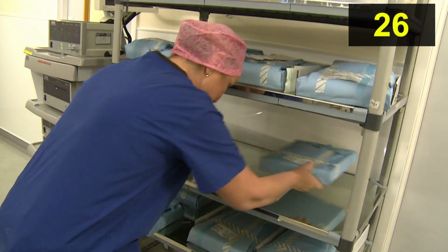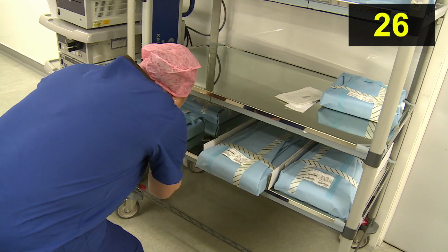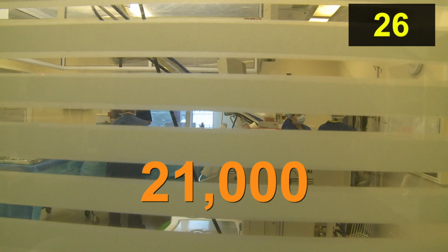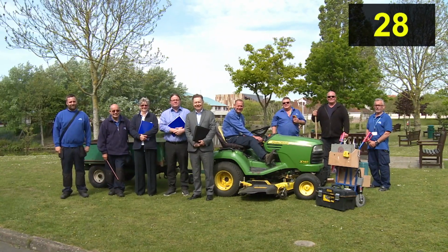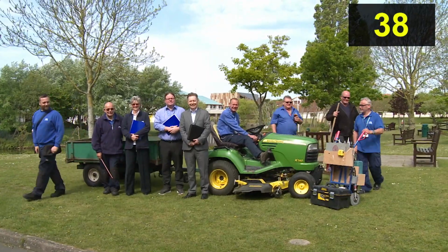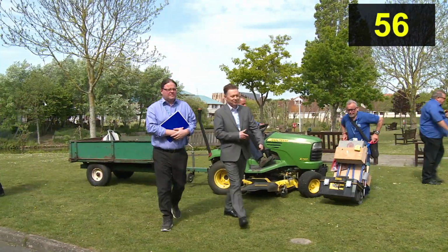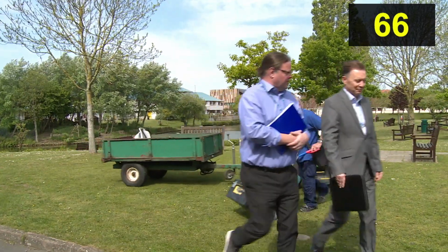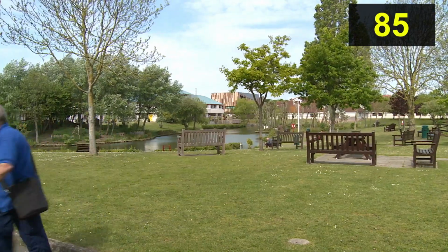In the run-up to the operation taking place, a lot of work was going on behind the scenes to get everything ready for this and the other 21,000 operations which take place every year. Our estates team of over 60 staff ensured that the operating theatre had electricity, lighting, plumbing and clean air filters. They maintain all of the hospital grounds and buildings.